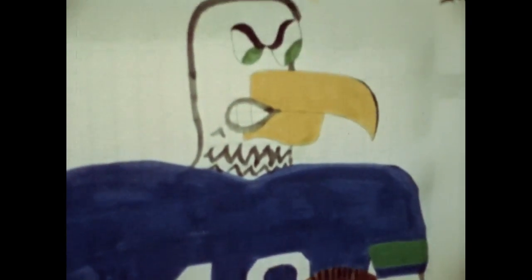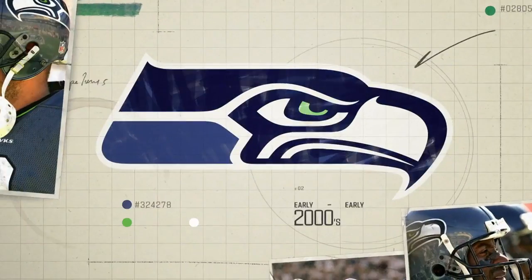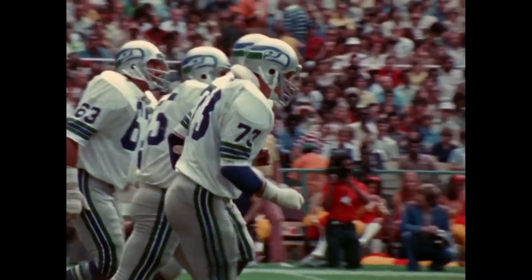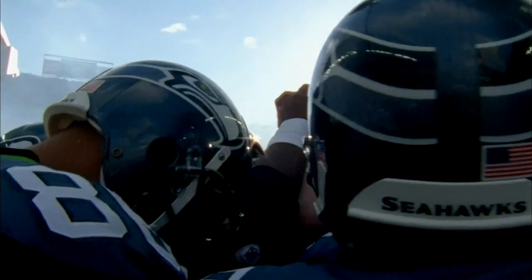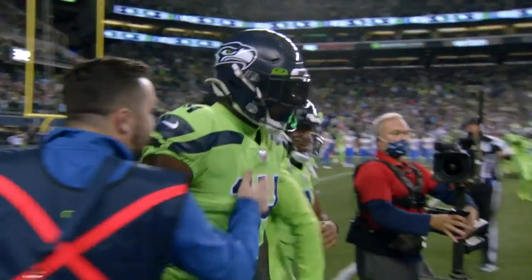Seattle's streaking Seahawk has seen a couple alterations over the years, but it looks mostly like it did when they debuted in 1976. Seattle would eventually change their helmet color. They called it Seahawk Blue. Literally, the color is called Seahawk Blue because nobody had seen it before. The Seahawk himself hasn't changed much.